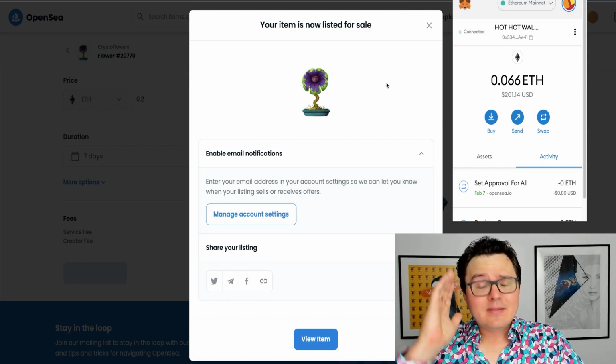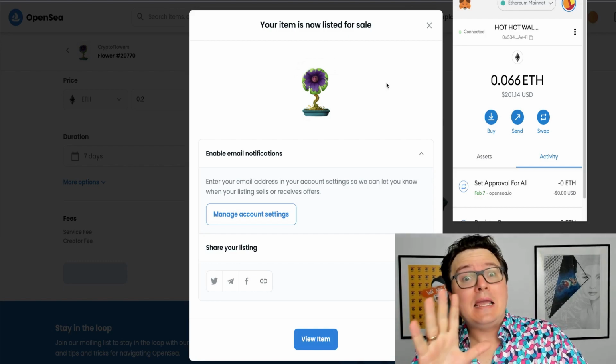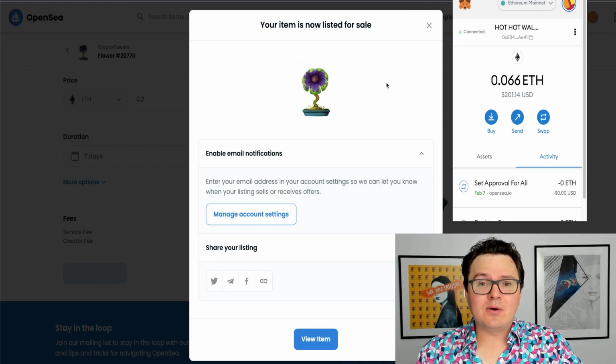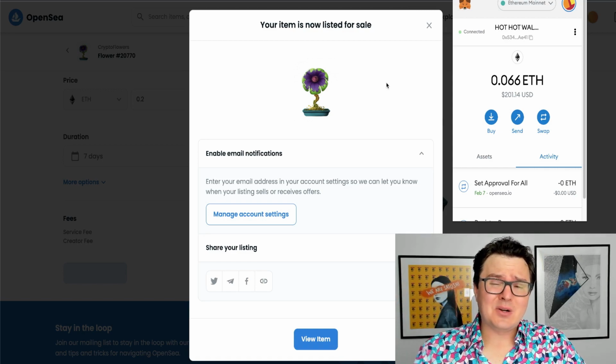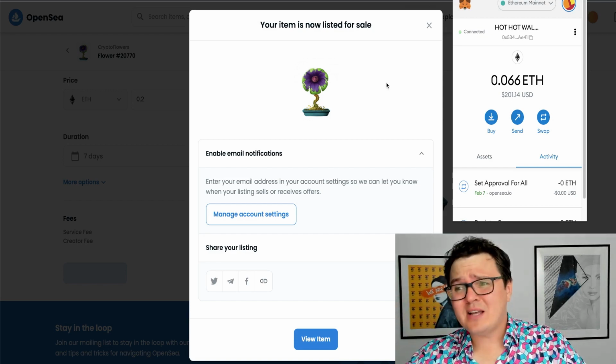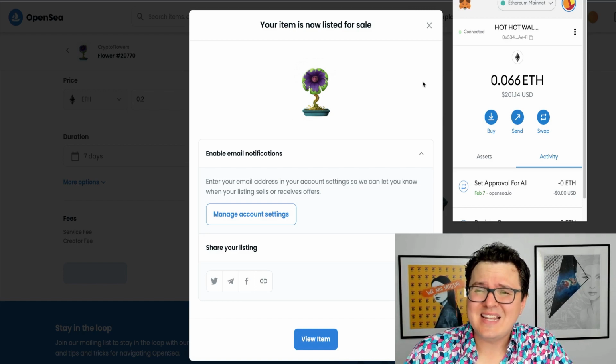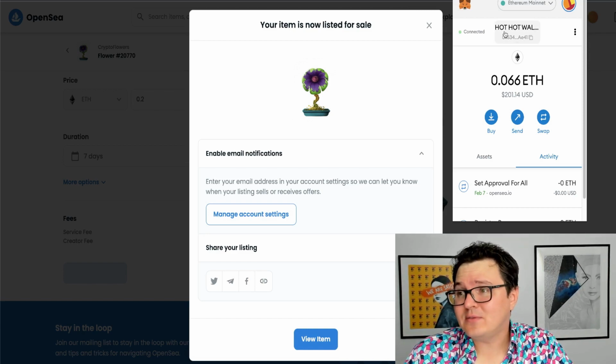Now, those gas fees, pretty crushing on Ethereum. Like I said, you don't want to be buying small NFTs on the Ethereum network. You really want to be buying NFTs that are worth 1 Ethereum or more. So we're looking at $3,000 plus for an NFT over here on the Ethereum network. Ethereum does tend to have the highest priced NFTs.